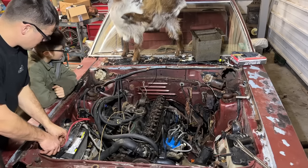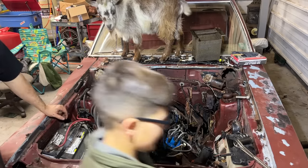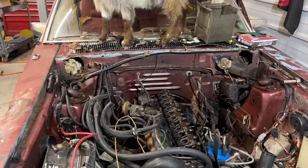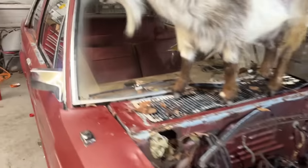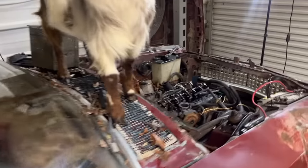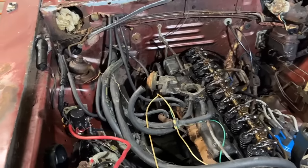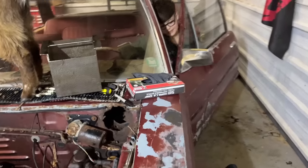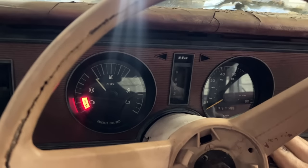Why don't you get in there and try the key, Ralphie, and see if it'll turn over. Ready? Hey, a light's on. The interior light, come on. Engine light. Okay. Try to see if it'll spin the engine over. No. Nothing? I don't even hear it clicking out here. Is the key messed up at all? I don't know. At least we got a light.